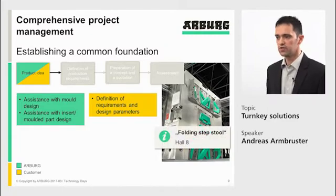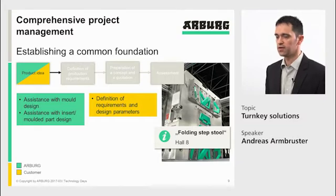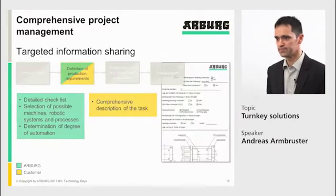At this point, I want to invite you to experience this very interesting application. You will find this cell in Hall 8. You cannot miss it because it is running on our biggest machine, the 1120H.